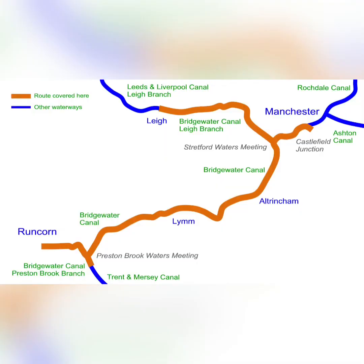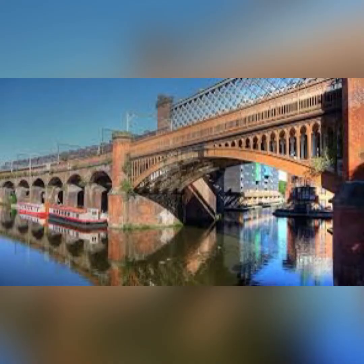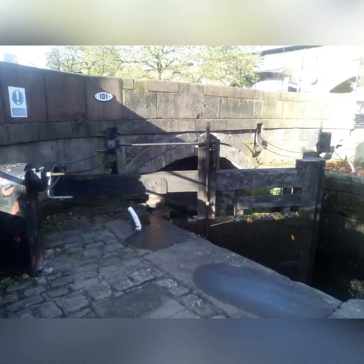So the Bridgewater Canal is a privately owned 39-mile stretch going from Runcorn to Leigh. We went along it and then into Manchester city centre, where it joins the Rochdale Nine. There is a reciprocal arrangement for CRT members to use it for a week. This is the first lock with the chains on that I talked about, and then this is Old Trafford as we went past it.